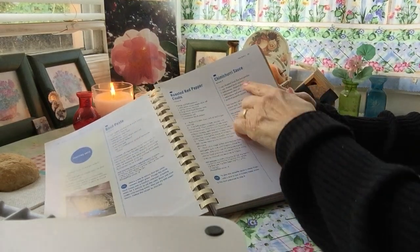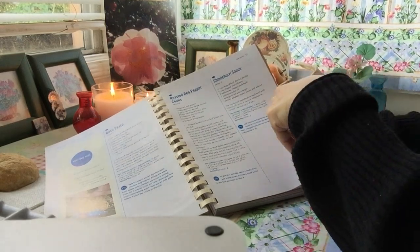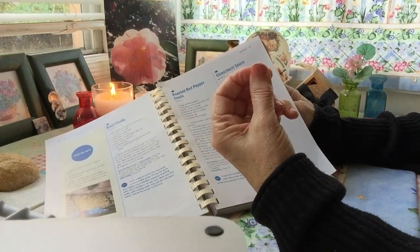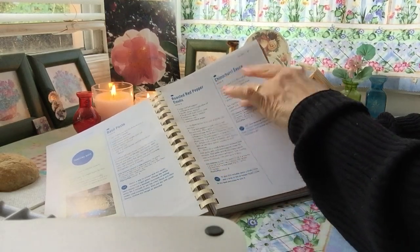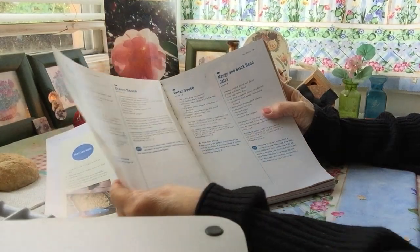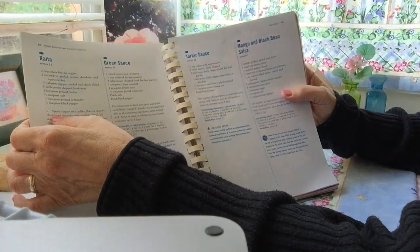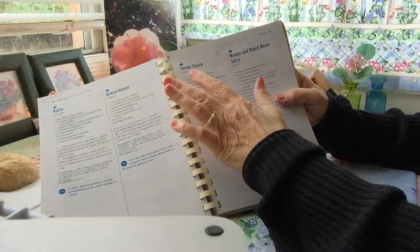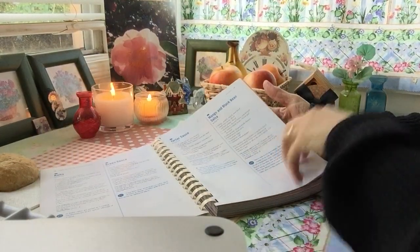More parsley than cilantro by half, looks like. It's just really flavorful and a nice little twist. This raita sauce, often used in Indian foods, is yogurt and cucumber. This is a green sauce, tartar sauce, mango, black bean salsa. Sounds pretty good.